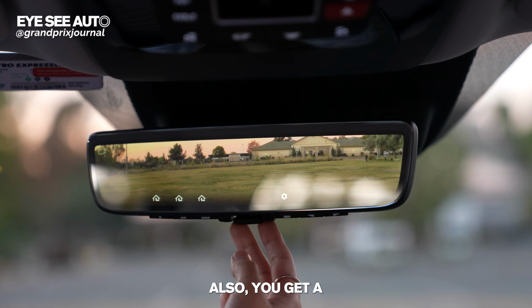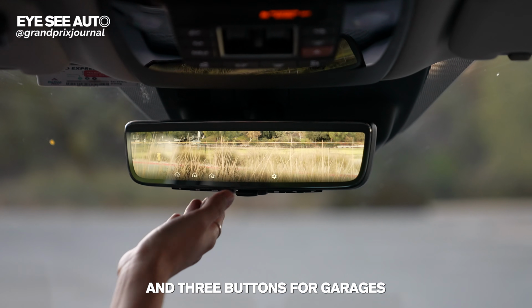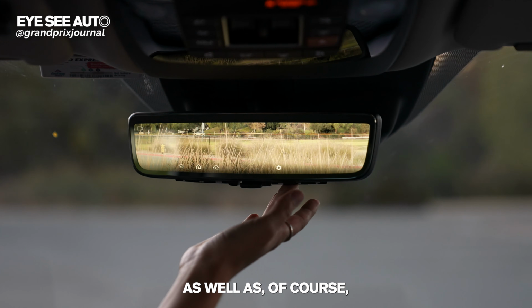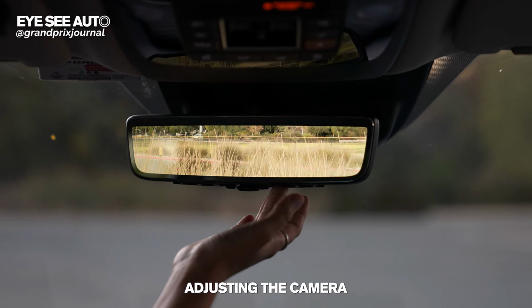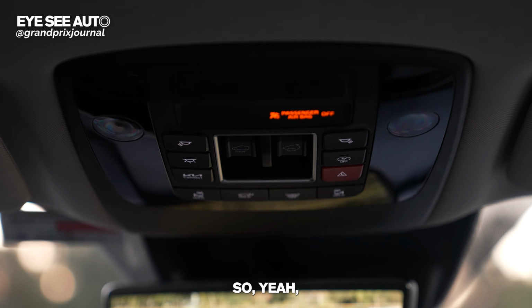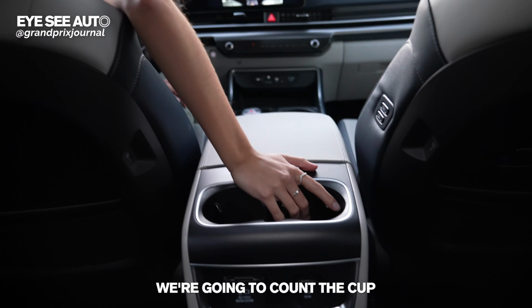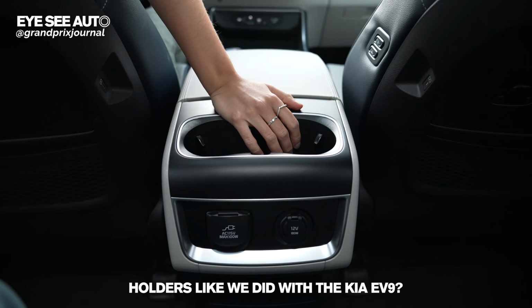Also, you get a digital rear view mirror or normal, and 3 buttons for garages, as well as, of course, adjusting the camera and adjusting the brightness for it. So, yeah, we'll get more into the backseat. Oh, also, did we say we're gonna count the cup holders like we did with the Kia EV9?